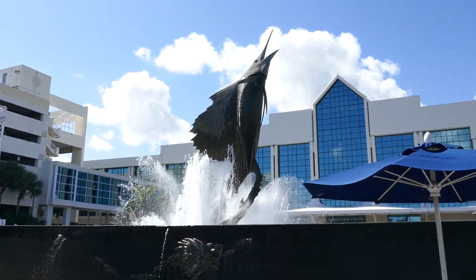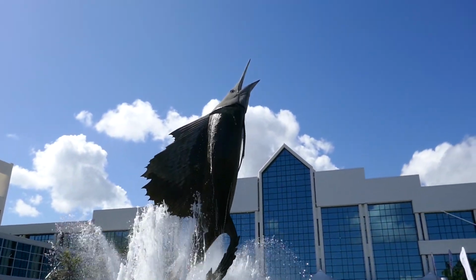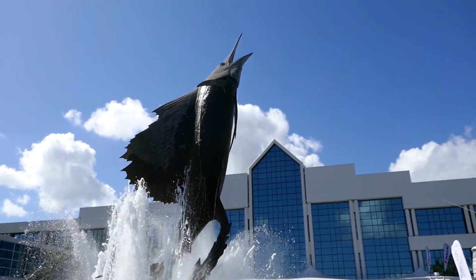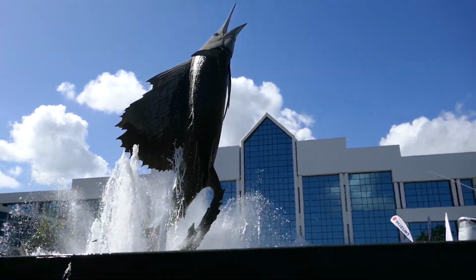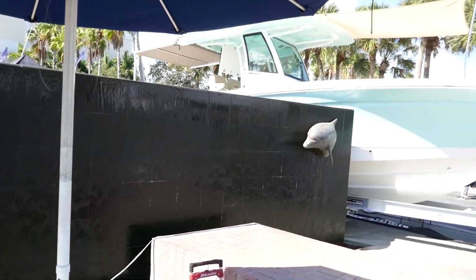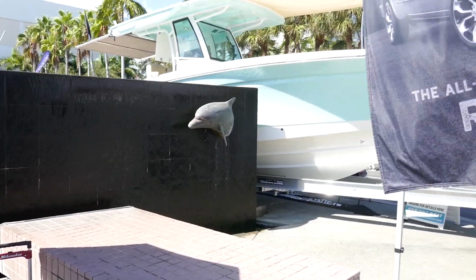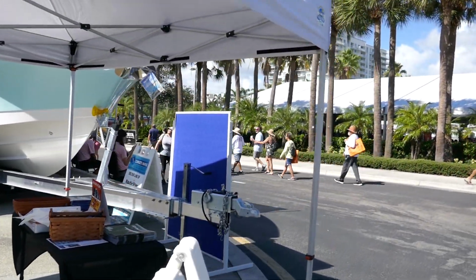Not that some people that are into boating might not be interested in that, but it is pretty cool. Interesting costumes and cosplay. So I heard that they're going to be closing this down for about 2 years to redo it and make it larger. That's kind of cool. There's a large wall here, water falling down it, and let's go inside.